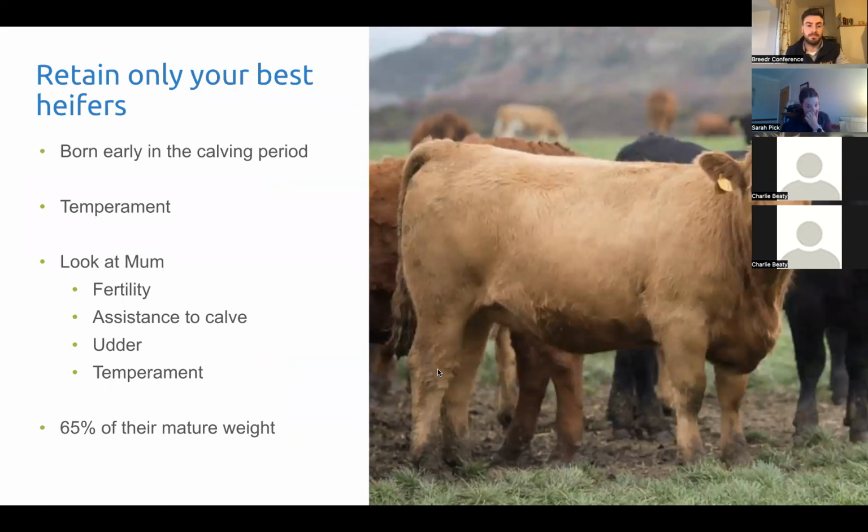So let's move on to talk about females and in particular heifer selection. Retaining a heifer is a really big decision because after all, she's likely to be in the herd for hopefully 7 years plus, and therefore can have a big impact during this time. To ensure we only keep the best, we should ideally only keep those born in the first 3 weeks of the calving period. This is because research has found that those heifers born in the first 20 days of the calving season have higher weaning weights, pre-breeding weights, and also higher pregnancy rates than those born later. It's also likely that those heifers born early are out of your most fertile cows in the herd, so you're indirectly selecting for fertility as well.